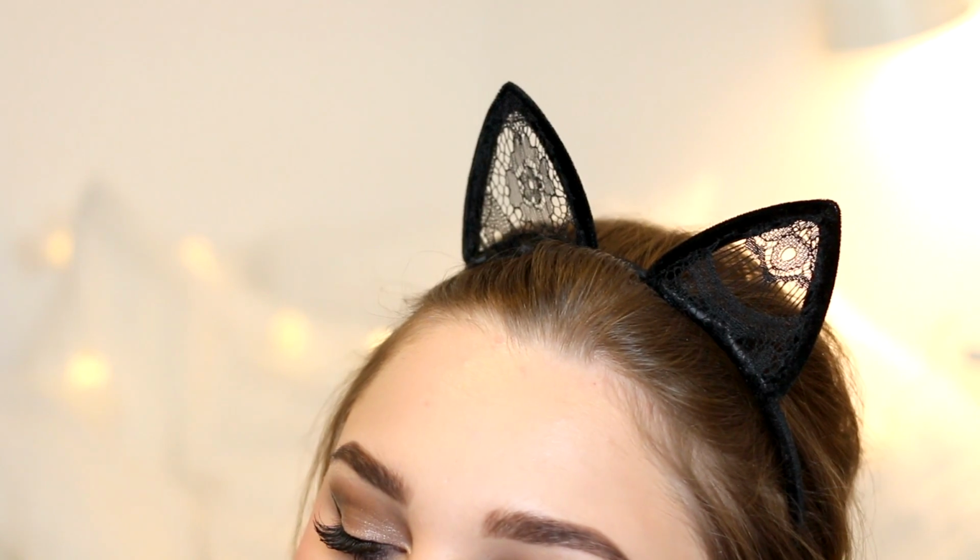I think it's the perfect thing if you haven't thought much about a costume. All you really need is to throw on a pair of ears and paint some whiskers on and you're pretty much done.